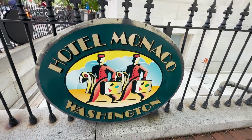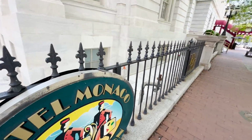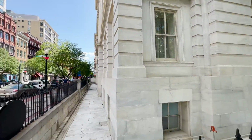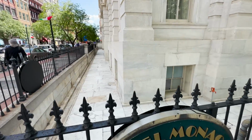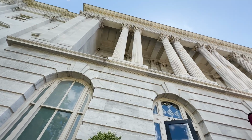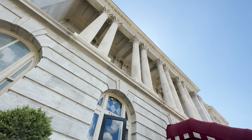The hotel where your canine companions can sniff, sleep, and stamp their paws in style. But Kate, this doesn't look like a post office. It looks like a hotel. A hotel named Hotel Monaco by Kimpton. Well, thanks for ruining that, alter ego Kate. You are right. It is Hotel Monaco by Kimpton.